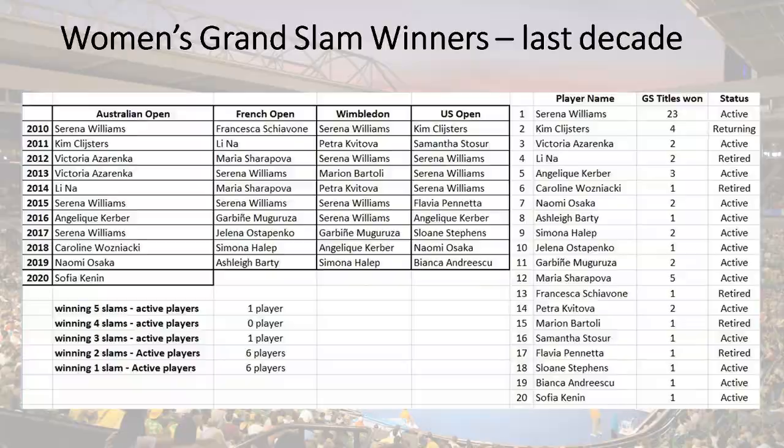I think these 3 could potentially win a lot more among each other. Other players who potentially might win a few more, Simona Halep, I think, has a good chance to win at least 1 or 2 more. And of course, Naomi Osaka.